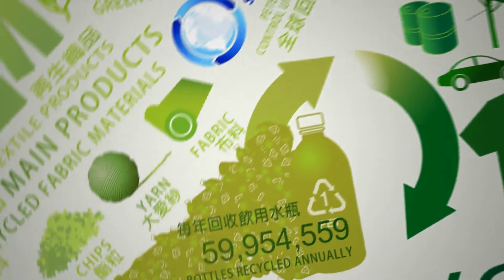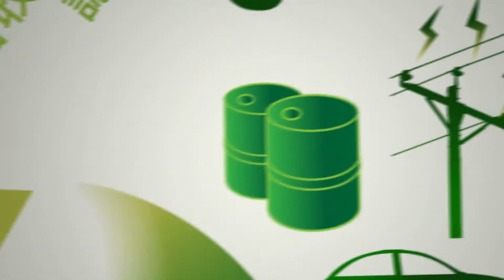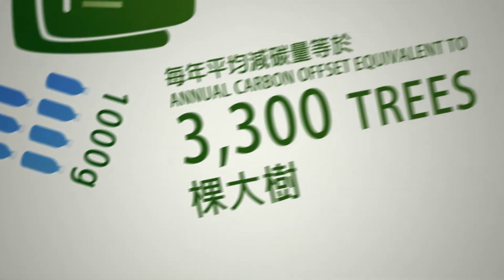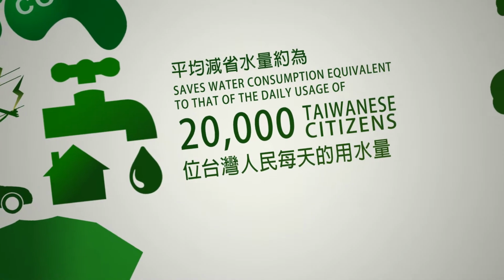Every year, Da Ai recycles over 60 million plastic bottles. Comparing Da Ai's production process to using virgin raw materials, the reduction in carbon emissions is equivalent to planting over 3,300 trees, and the reduction in water consumption is equivalent to the daily water usage of 20,000 Taiwanese people.